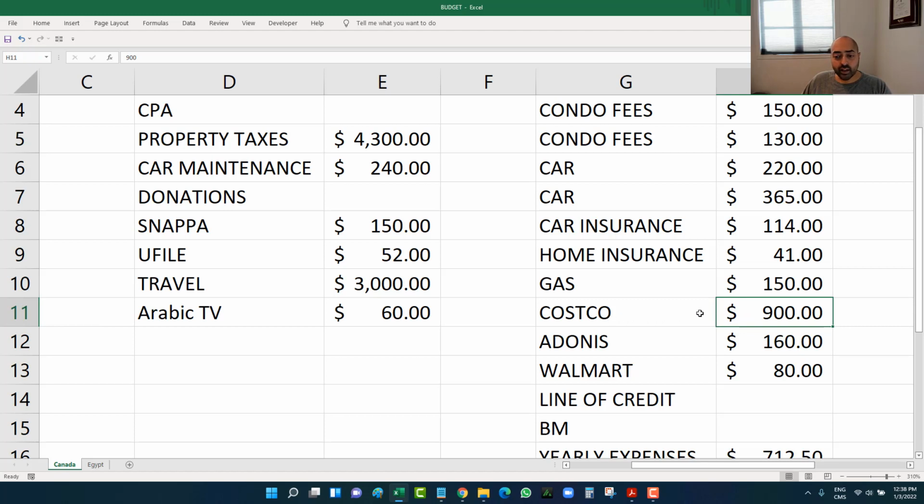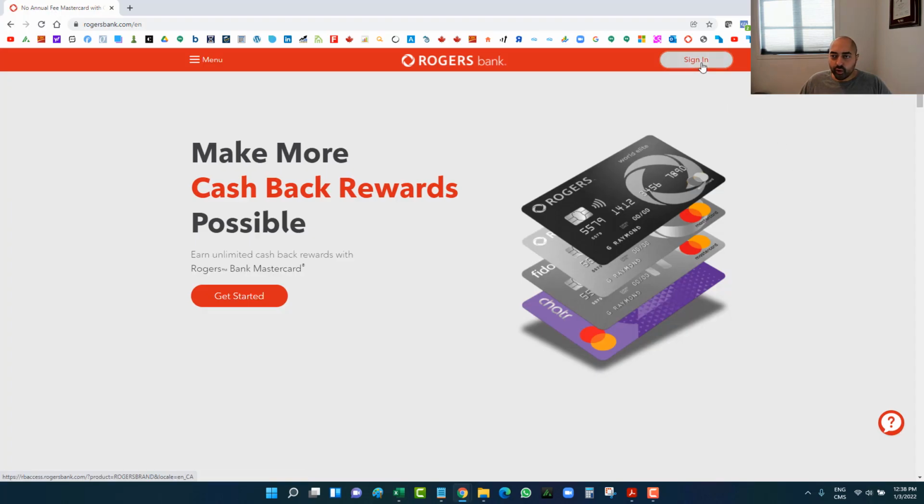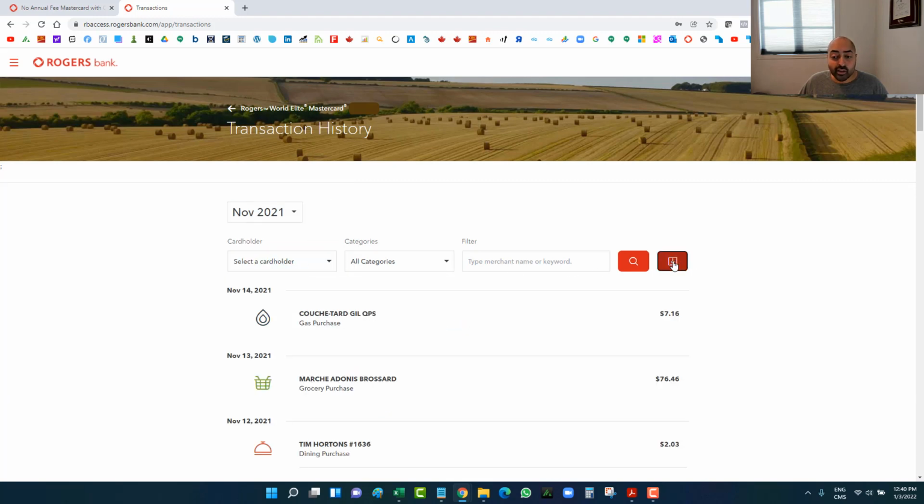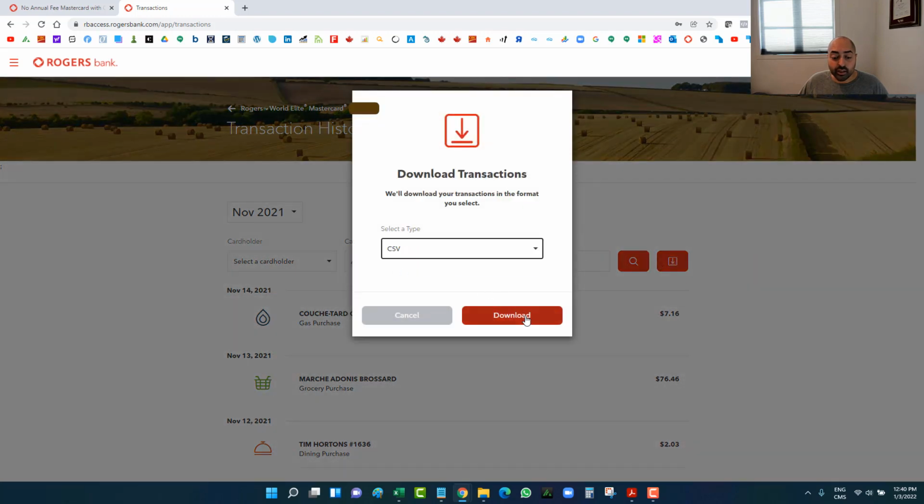And the way I actually update my budget here is because I use one credit card to pay for everything. I just go on my credit card bill, and then I download the spreadsheet and I just filter on the category that I want, or even the merchant that I want. And I just look at an average for like 3 or 6 months to see how much I'm spending per month. So I go to my Rogers Bank portal here, sign in. Then every credit card will have its own portal and features. So I just go to transaction history, so I can download the transactions in a spreadsheet, and I'll pick, like, let's say November, and then I'll just download over here, pick Excel or CSV, download.